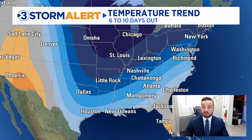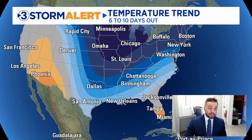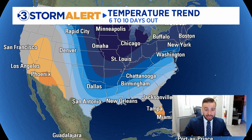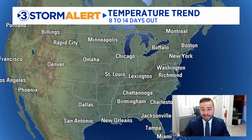But looking at the 6 to 10 day temperature trend, that cold air is finally going to start to push a little further to the south. So we have a pretty good chance of below normal temperatures, which of course, 45, 48, 49 degrees, even low 50s is going to be below normal. So we'll see how strong this cold air is going to be. But right now it does look like it is going to be the coldest air we've had this month, which isn't saying much because we've had 0. And then your 8 to 14 day temperature trend was favoring some blue.